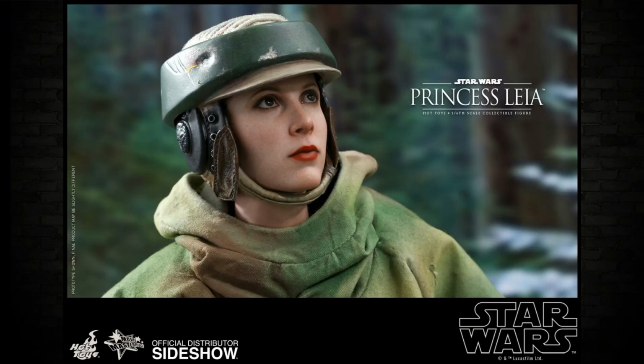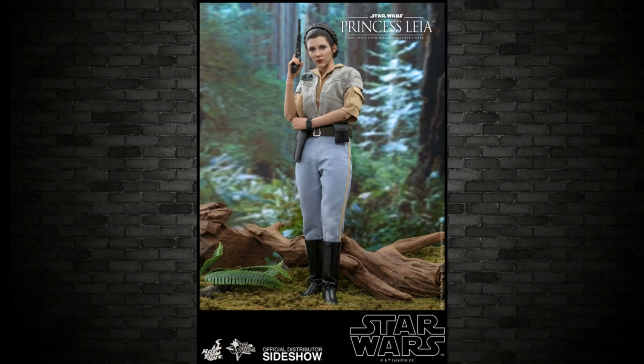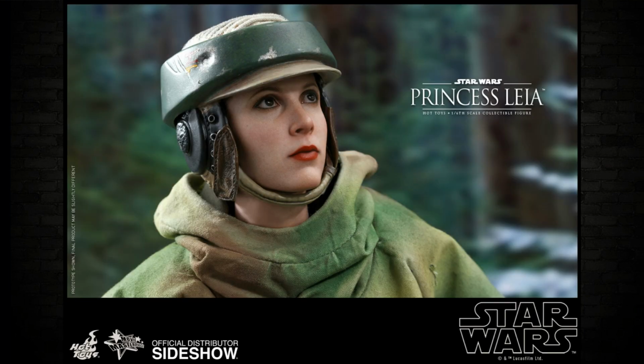Hot Toys. The 6 scale figures. Return of the Jedi Leia. This looks beautiful. Her face is sculpted immaculately. This is wonderful to look at. I don't collect Hot Toys, but if you do, you might want this one for your collection, because it is fantastic looking. It is beautiful.